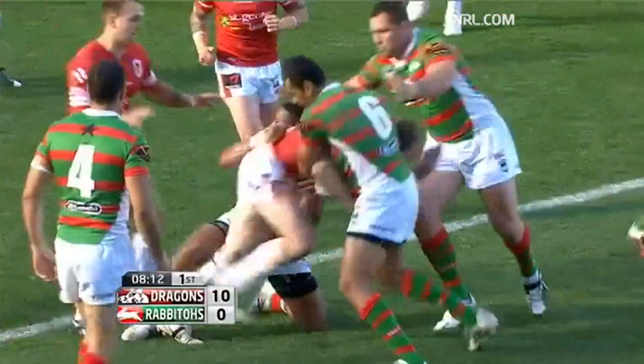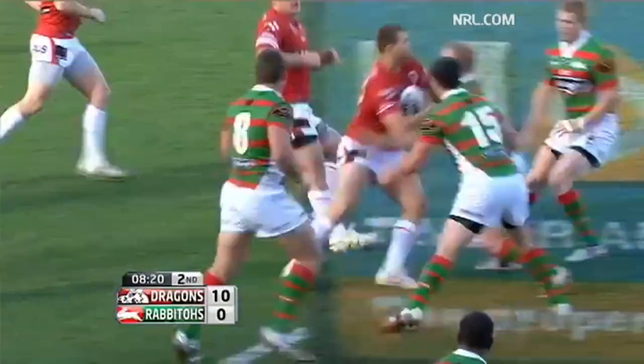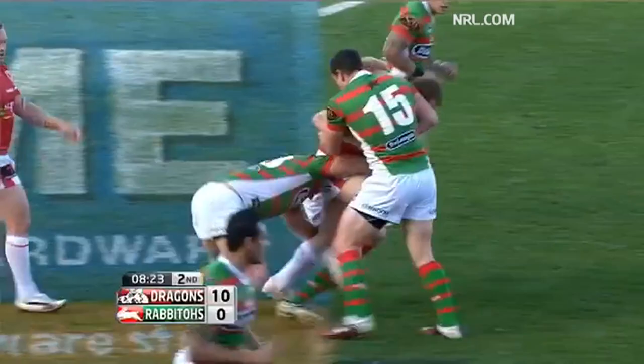Bo Scott it is who played the ball for the Dragons, back to Nathan Fien and then to Trent Merrin, and Merrin is taken there by Corrigan.